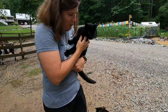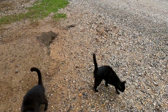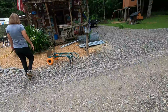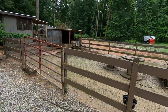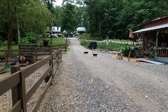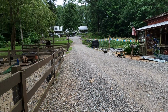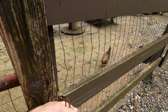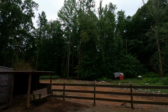So let's go get y'all some food, okay, girls? Come on. Come on, Pinky. Tuck, tuck. Let's go, girls. Come on, Pete. I'm gonna grab some hay while you do that. Okay, look at them, there they go. Here they come. Boogity boogity. Man, it sure looks like rain.